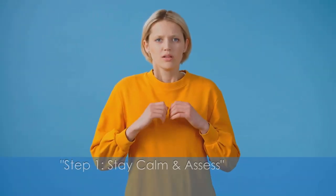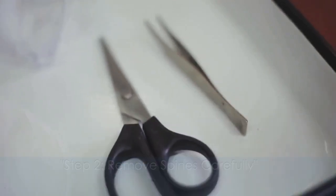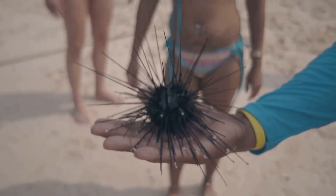Step 1. Stay calm. Panicking will only make things worse. Take a deep breath and assess the damage. Grab a pair of tweezers and gently pull out any visible spines. Be careful, not all will come out at once. Do not try to break or crush the spines under your skin. This can cause them to shatter and make things worse.